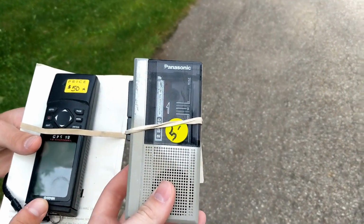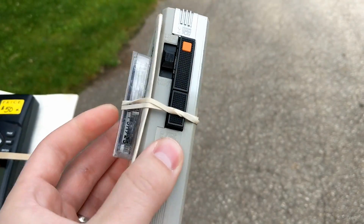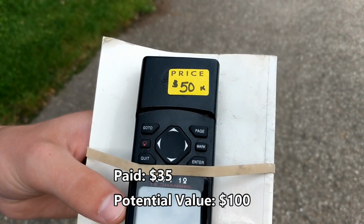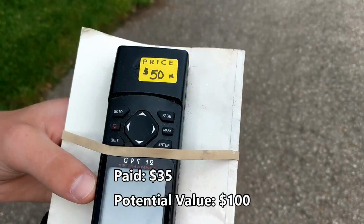Alright, so we picked up this Panasonic micro cassette recorder. I paid the sticker price, like a crazy, but it should be worth more than $5. And this I paid $30 for. I looked it up quickly and it's worth like $70. So, pretty good score.